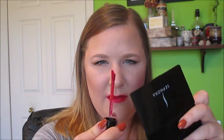Something really weird about this applicator. I don't know what it is. It almost looks like maybe like the curve is really curvy, but it doesn't feel as nice when you apply it to your lips.